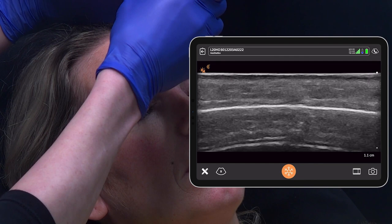You may have been a little confused about what is going on beneath the periosteum in the forehead. The periosteum and bone are the deepest surfaces, and so sound waves don't pass through, so there is nothing beneath this layer. However, on your image, you might get some extra lines beneath the solid white line of the periosteum, which can be confusing. This is a mirror artifact.